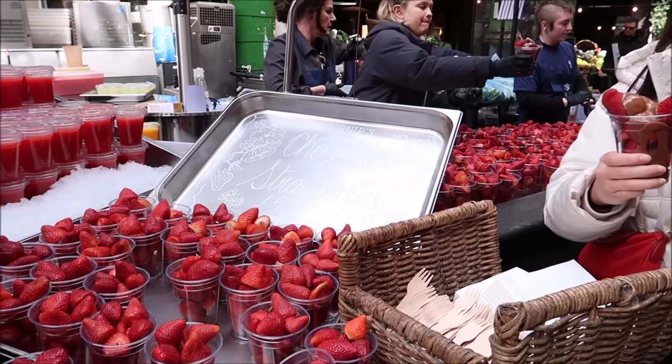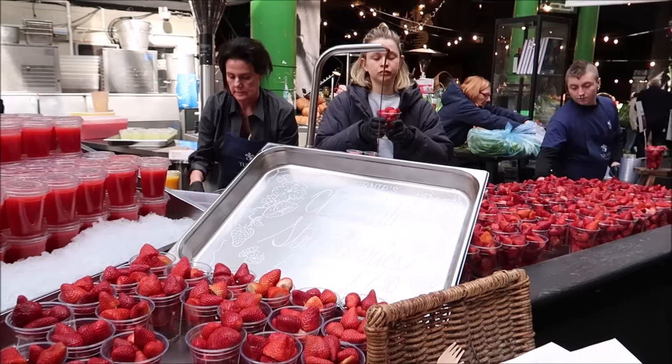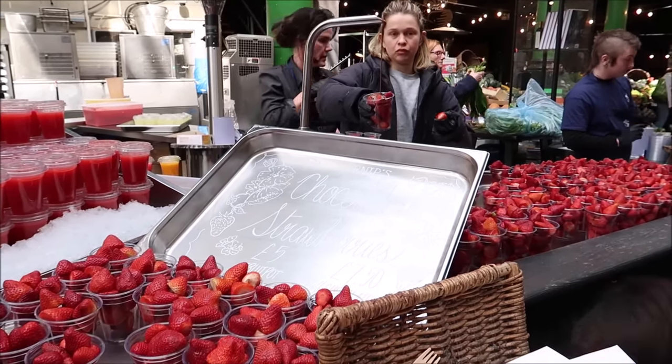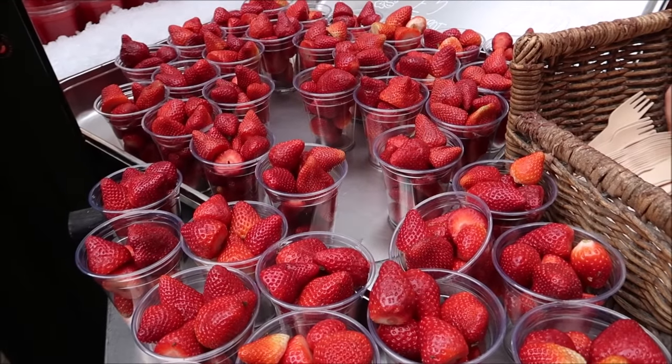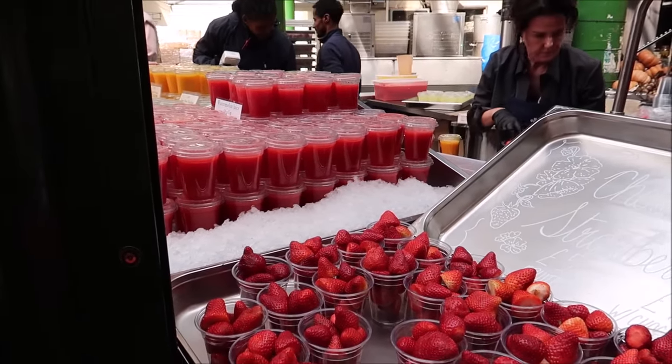They also have a lot of amazing fruit selections, including chocolate covered strawberries. And look how they have the fondue, and they just filled the cup up with chocolate. These little tiny strawberries here. I love this. And all fresh juice. That's watermelon juice right there.